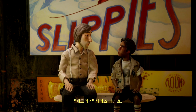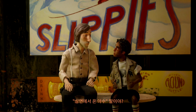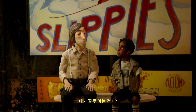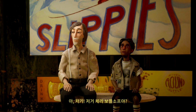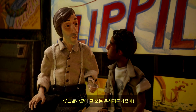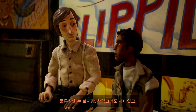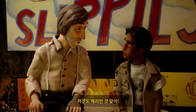What are you reading? Oh, just the latest in the Fedora 4 series. Is that the beast from below? Oh no, it's Persephone's Lament. Oh, I thought the beast from below was the latest one. Maybe I'm wrong. Oh, look. Is that Cherry Bofflesop? Who's that? Come on, you don't know Cherry Bofflesop? The food critic from the Chronicle? I'm a kid. I don't read newspapers. Well, the cartoons, obviously. And I quite like the Agony Aunt column, actually. I think that might be Cherry, too.